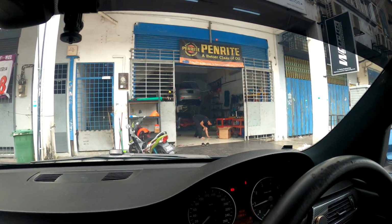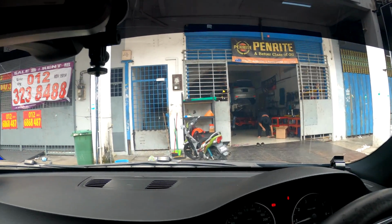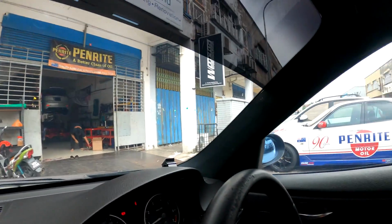So let's go. Hey guys, alright, so we are here at Aming's shop. You guys can see they are doing the wiring. You can see the harness hanging out from the gate. So I'm going to go and check out some cars that he built and the cars that he's going to put the M3 gearbox in, get some feedback and learn more from him. Alright, see you guys.